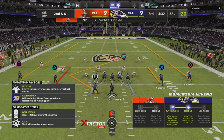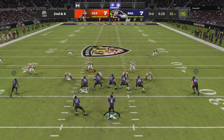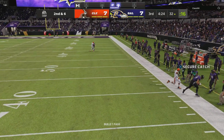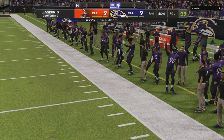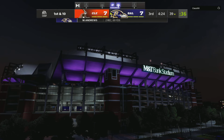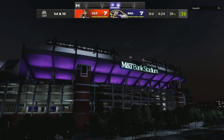The run got 4. Now they deal with a 2nd and 6. To throw is Jackson. Throw right side is complete to Andrews, his tight end, and he goes out right around the 39. Jackson to Andrews on that one. First down, Baltimore.